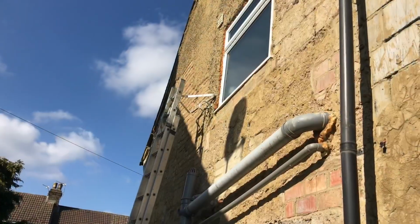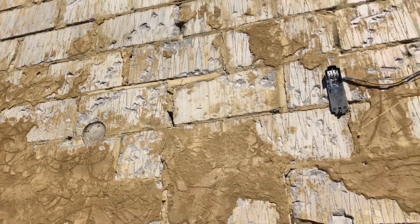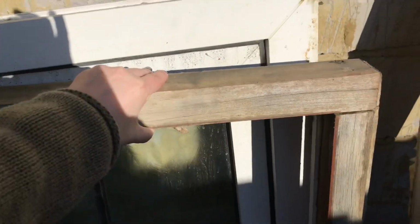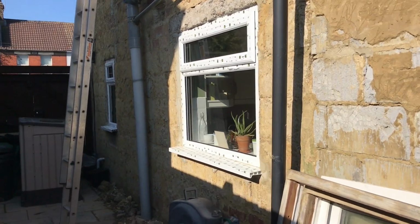I think Danny's doing the side of the house. Are you doing the side of the house today, babe? Yeah. That blue sky. Look at that. What a job. That's the lights. So we put back the old windows, the old wooden frames. And my new window, yay!